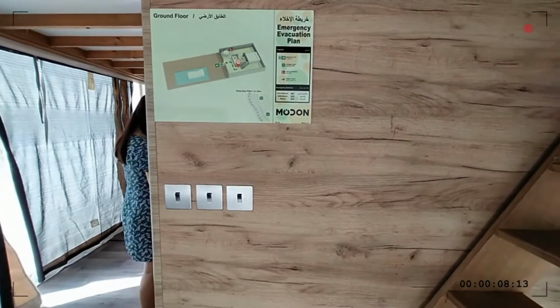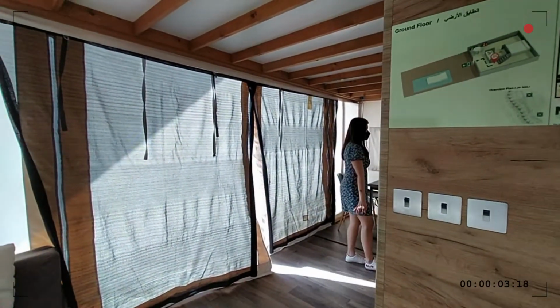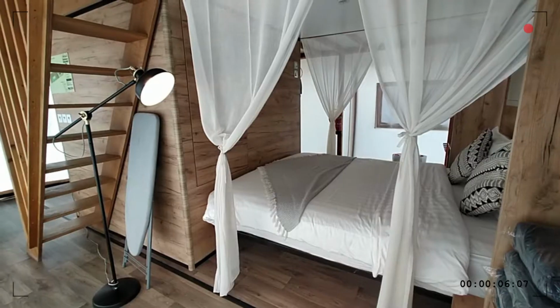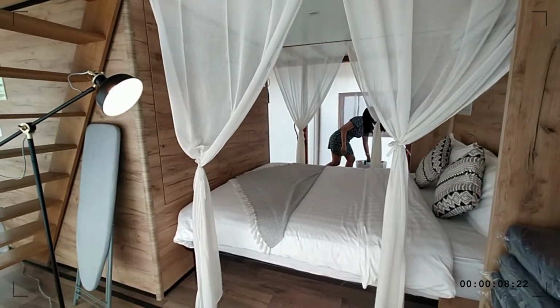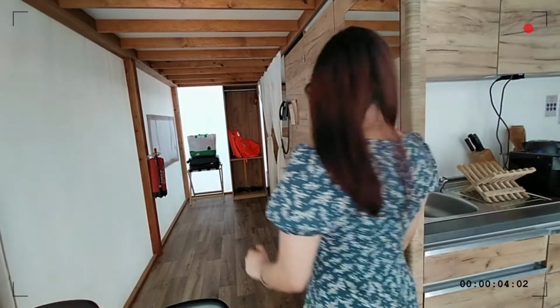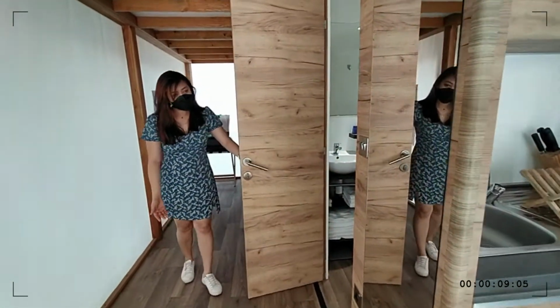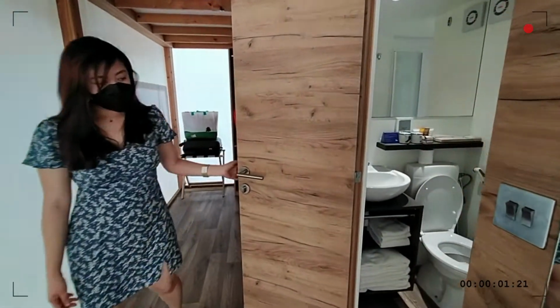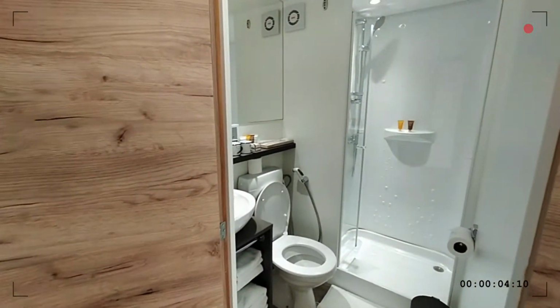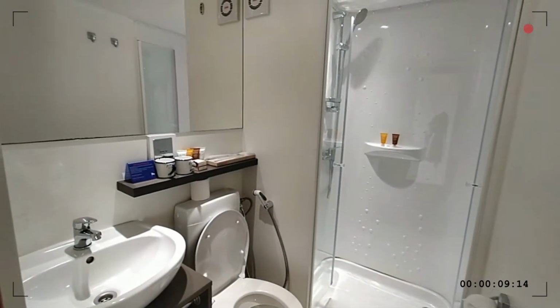This is a stylish loft with a total area of 49.4 square meters. We have one queen-size bed here downstairs. We have a private bathroom provided with towels and premium toiletries. This is quite luxurious.